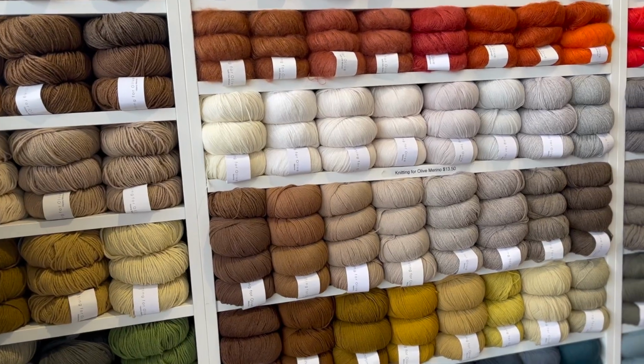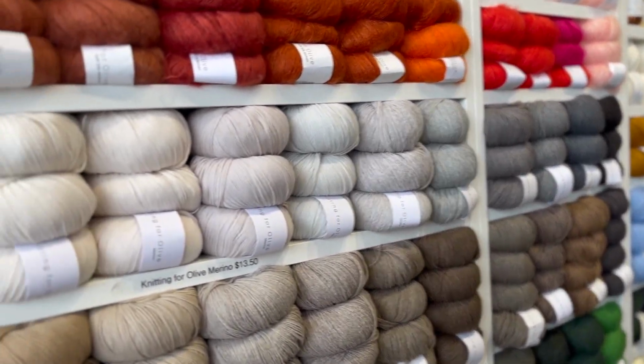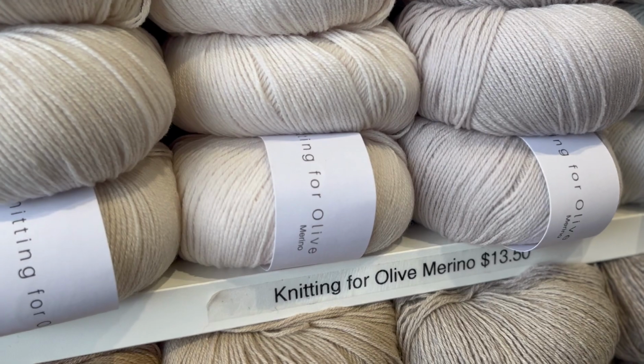One reason for visiting today was because they carry Knitting for Olive. I've been super interested in Knitting for Olive as a company ever since hearing more about their yarn and also their commitment to sustainability, the environment, animal welfare, and human welfare. Everything that they stand for is really what we also stand for here at Le Fil Studio.